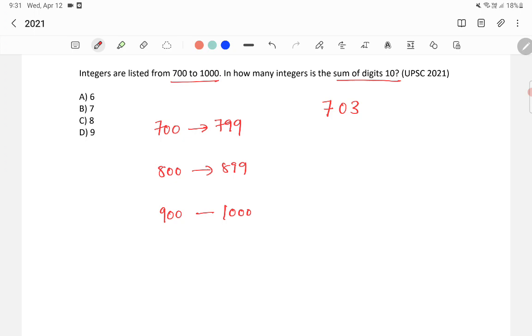703, the sum of digits is 7 plus 0 plus 3, it's 10. Then 730 is also a possibility. Then we have 721 as a possibility, right? 712 is also a possibility. So these are the possibilities which come in 700 to 799.